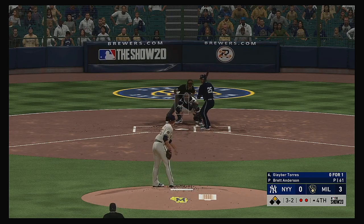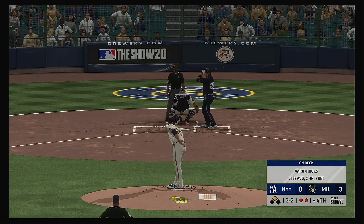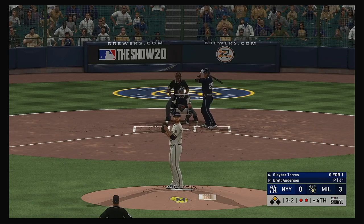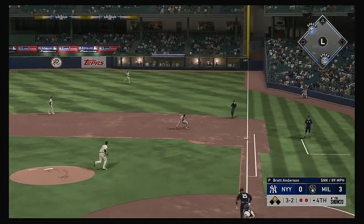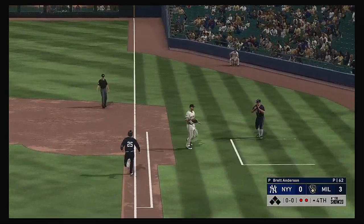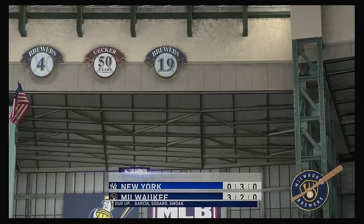The 2-2 doesn't get the zone. Count full now. Some pitchers fall into the trap of giving in on 3-2 because they don't want to walk the guy. But with the base open, it's not the end of the world if you do. Well, the play's been made, and that retires the side.